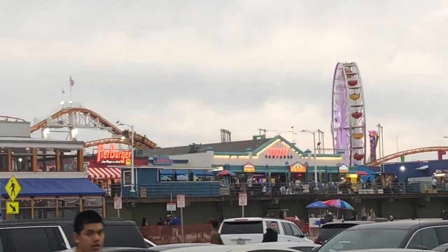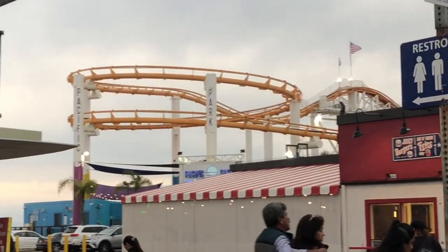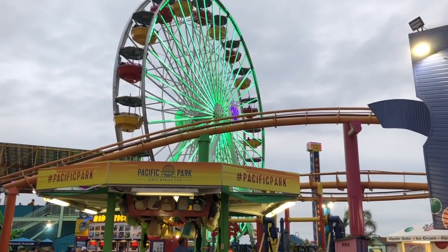Welcome back to another park review. Today, I'll be talking about the first park I visited while I was in California, Pacific Park in Santa Monica, California. To start off, this park looks really nice.